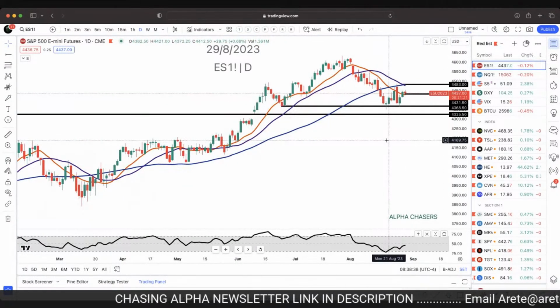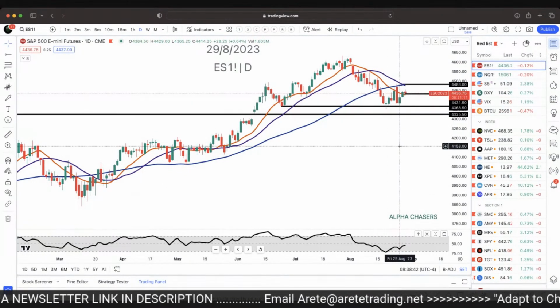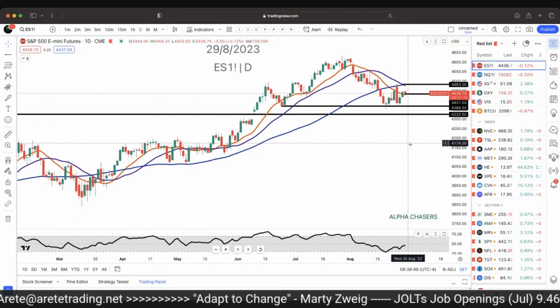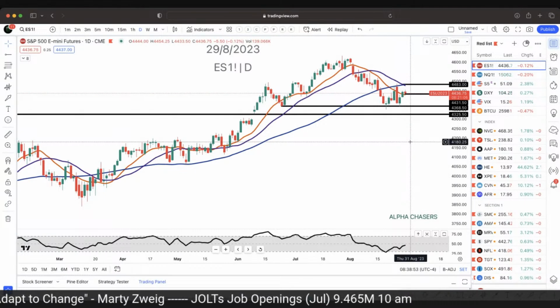If we look at the ES, same thing. You see the bounce, you're trapped in here. 44.83. There's a reason why I said go watch last night's video. There's a reason I spent a lot of time on this for you guys. You're just trapped in here. So here's what's going to happen to people. I'm just going to tell you exactly how your day is going to go before it even begins.